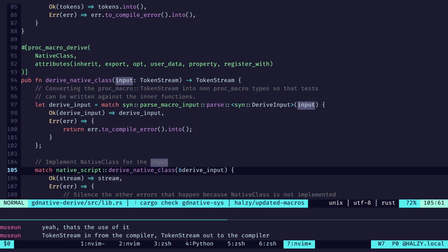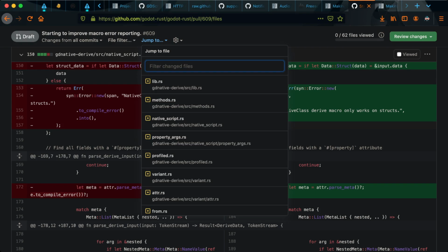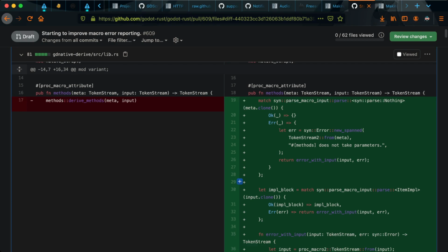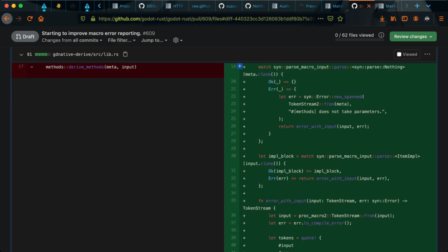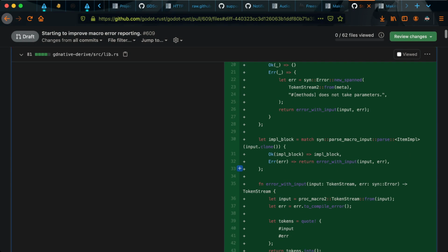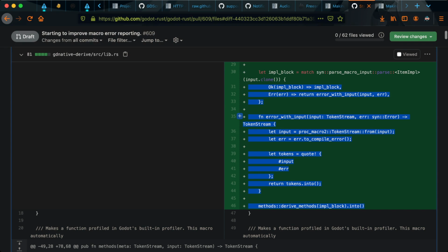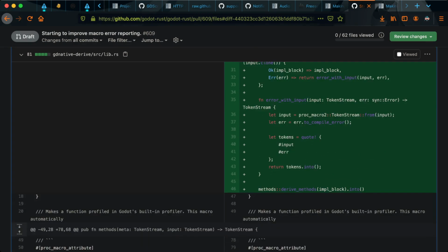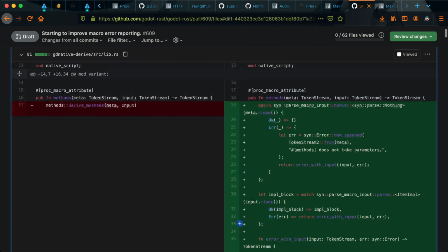So I'm going to look at this file in the PR and see how much of this has changed. Oh, it's right there. So we moved some of this parsing up that was happening down further. As part of this was a token stream, we wanted to be able to call these other functions from the tests. So some of this actually was pulled up from the calling function that's called derive methods. So it's receiving the impl block instead of these two.